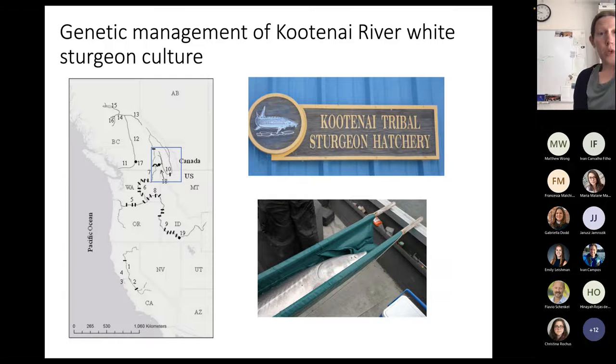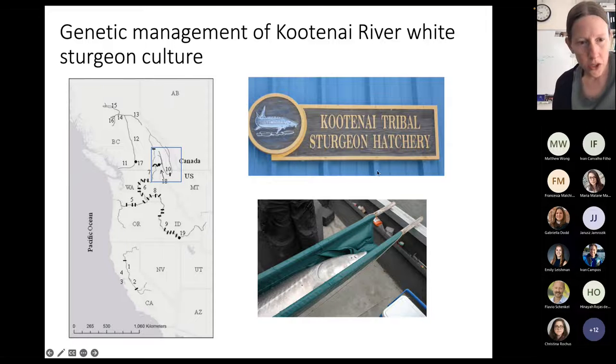Okay, now I'm going to pivot to talk about genetic management of the conservation aquaculture program for Kootenai River white sturgeon. So as Colin mentioned, I have a special interest in sturgeon. I've been working on them for two decades now. And white sturgeon are considered to be the largest freshwater fish in North America, although technically they're diadromous. They inhabit the Sacramento San Joaquin drainage, the Columbia Snake, and the Fraser River drainages on the West Coast.